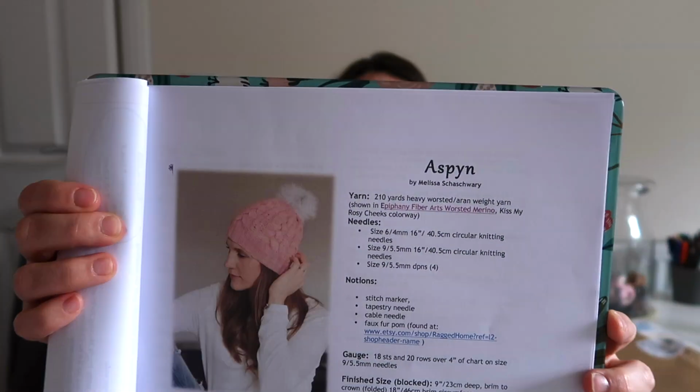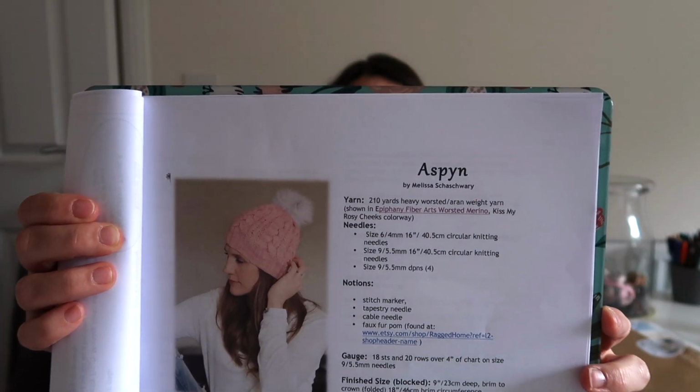So I've got some yarn coming this week from Wool Warehouse, some Malabrigo Rios in, I think it's the Sandbank colourway, so sort of a beigey, taupey, browny colour. And that is the hat that I will be making, the Aspen hat by Melissa Shashwari. It's a cabled hat. I enjoyed making it last year, so hopefully that will be off the needles by the time I next record, because I need to get it up to my mum.